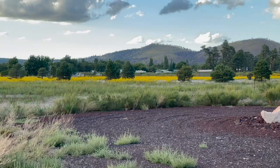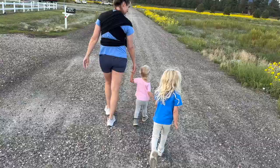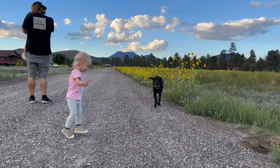So these wildflowers and the views here were beautiful. We took a walk down this back road every day, got some fresh air and enjoyed the views and really got to experience what it's like in this part of the country, in this part of the state.